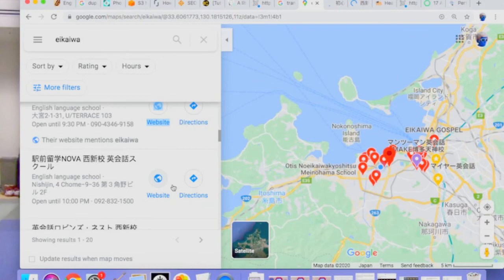Anyways, so you go to their website. I don't know, the internet's kind of slow right now. Here's the deal. You go to their website. You find their contact page. You find their email, and you send them an email. Right? And you send them your resume. Send them a photo of yourself. Tell them you're looking for a job and whatnot, and then you can find a job this way.